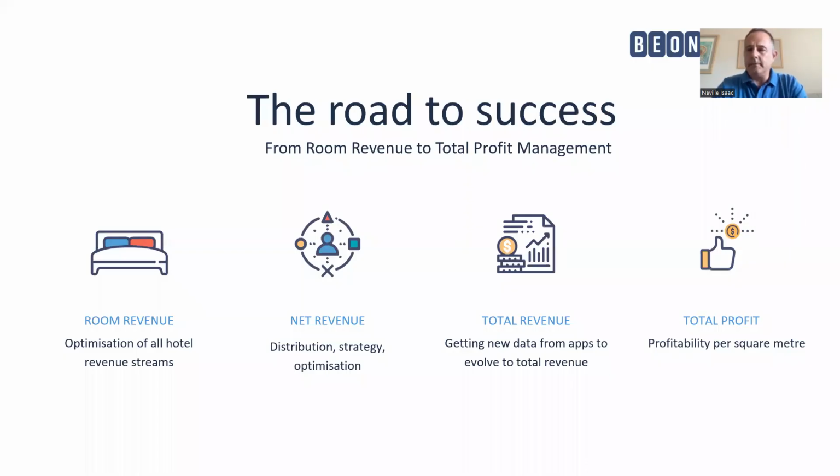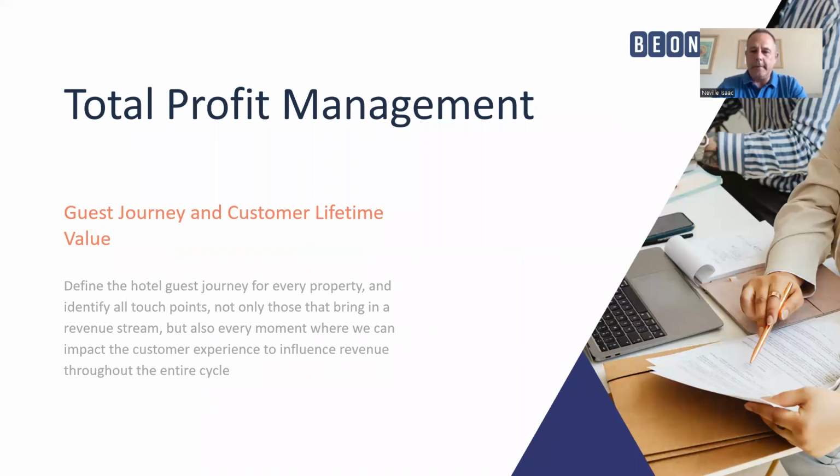If we think about revenue management traditionally, we basically focused on rooms revenue. We're pretty good at this, but now we need to start thinking about more things: net revenue, a distribution strategy, total revenue. What other income streams do I have in my hotel, and how can I maximize these? And if we put all these things together, we can actually start thinking about profitability. And what profitability am I extracting from my property per square meter? This is what we call total profit management.